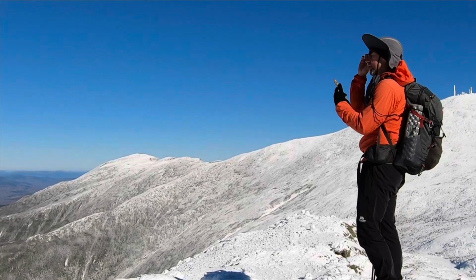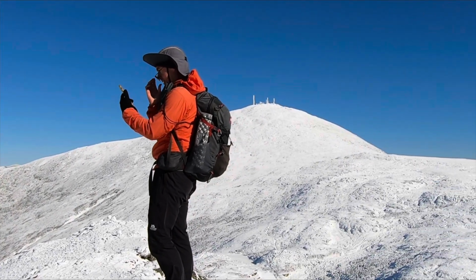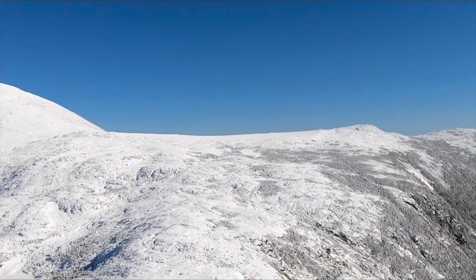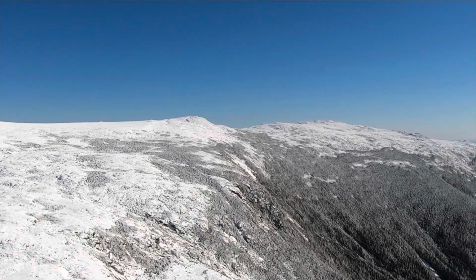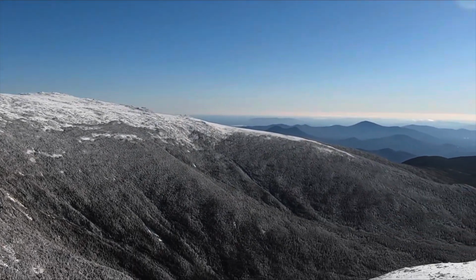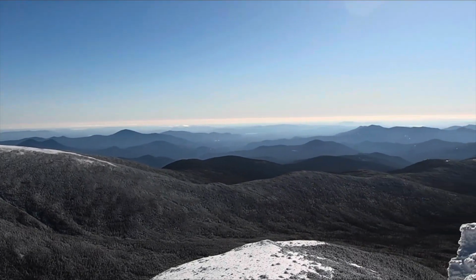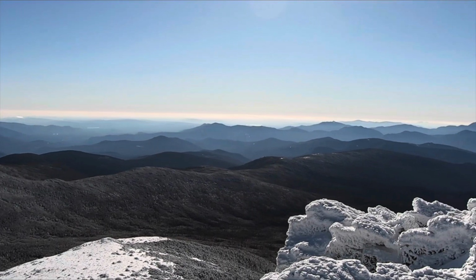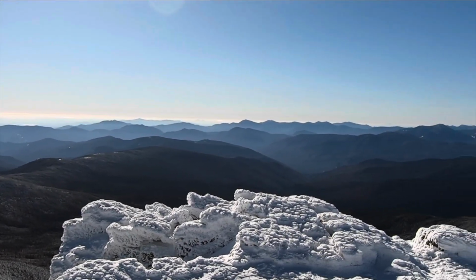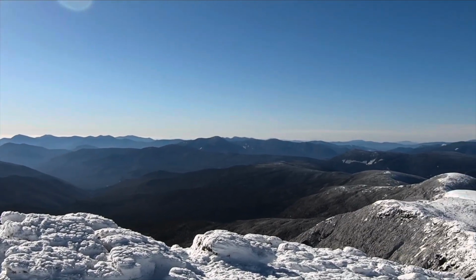We are up on the summit of Monroe, and it is amazing. The wind is definitely light and variable. I mean, I don't even think it's 2 miles an hour. And then looking out to the east, you get all these layers and layers of mountains, which probably doesn't translate very well on the GoPro, but it's so beautiful. There's Carrigain in the center.